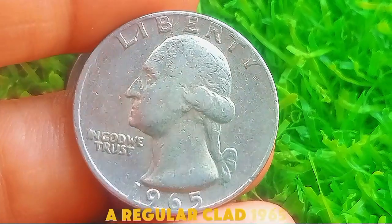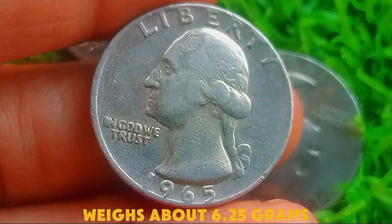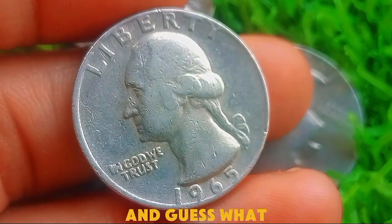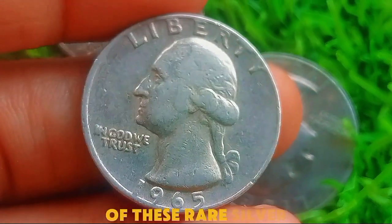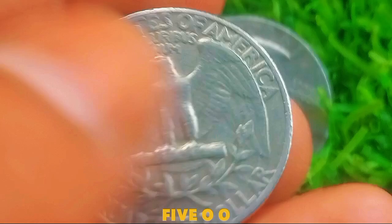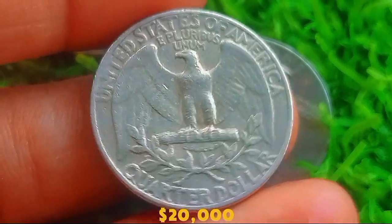A regular clad 1965 quarter weighs 5.67 grams, but a silver error weighs about 6.25 grams, just like the 1964 silver quarters. And guess what? If you find one of these rare silver planchet errors, you're looking at a potential value of $5,000, $10,000, or even over $20,000.